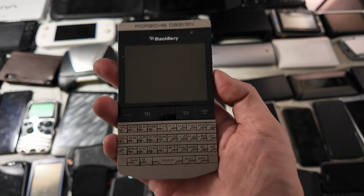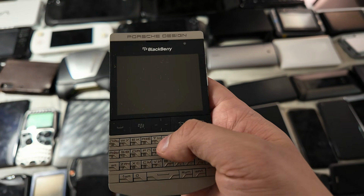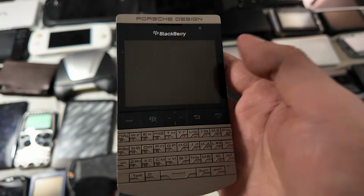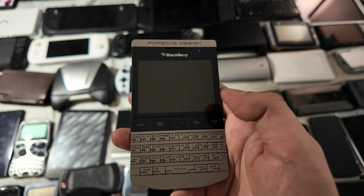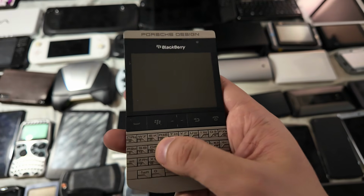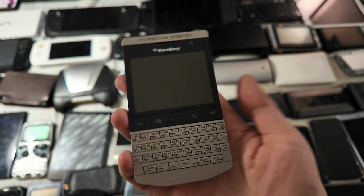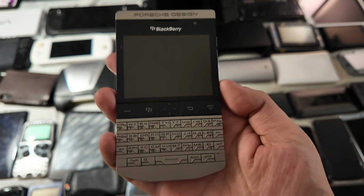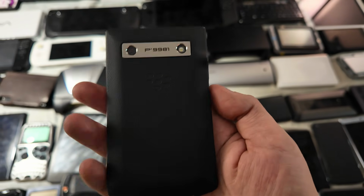Okay, BlackBerry Porsche Design P9981 from 2010, I think. 2011, actually. I think it's from 2011, because this is based on the BlackBerry Bold 9800. I think that was from 2010, and then this came out in 2011. It's Porsche Design's kind of redesign of it. They basically just made a really cool design of the BlackBerry Bold 9800. So it's Porsche Design's particular take on it.